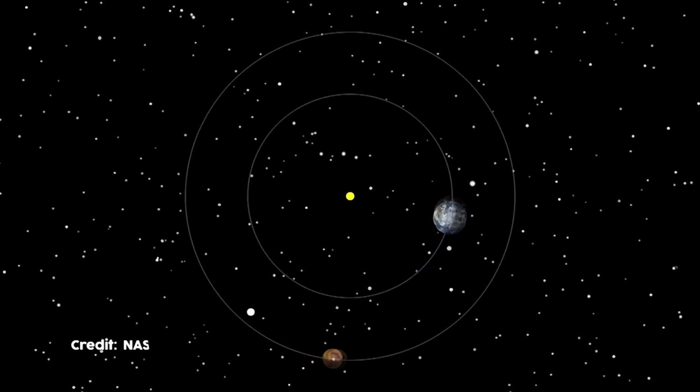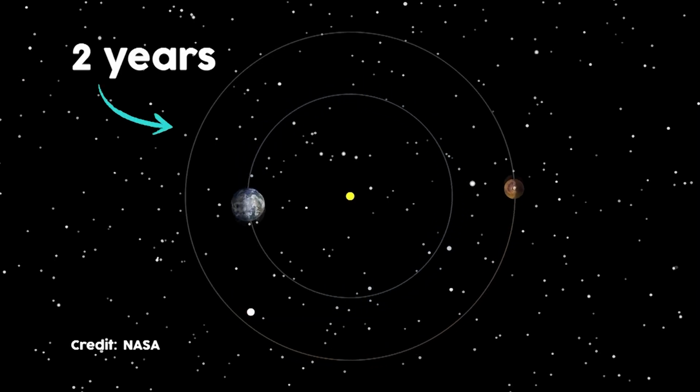You think it gets cold here in the winter? That's nothing compared to the minus 190 degrees Fahrenheit on the red planet. Earth is not the only planet in our solar system that experiences winter. Mars also gets snow, ice, and freezing temperatures, but because of its elliptical orbit, it can take almost 2 Earth years for winter to come back around on Mars.